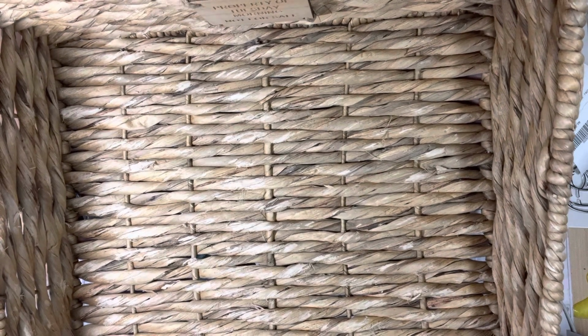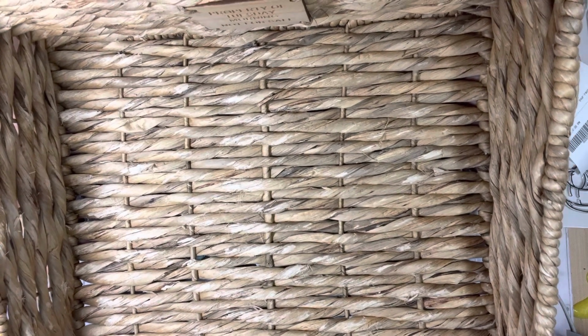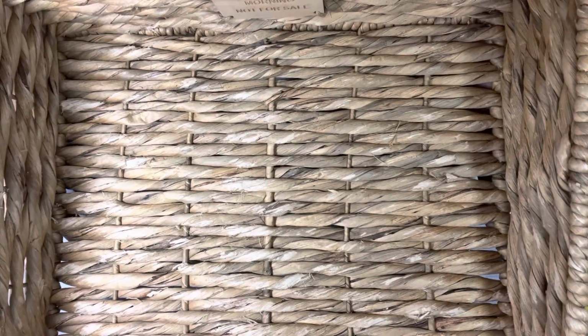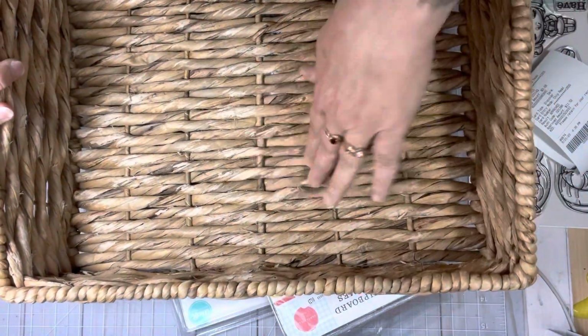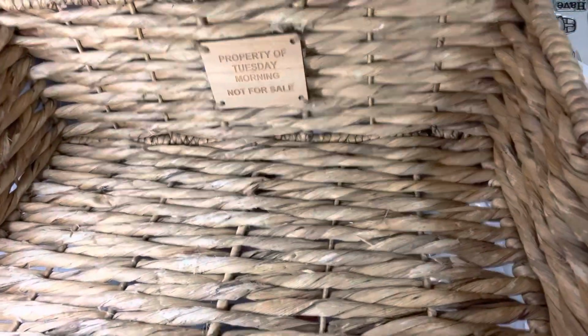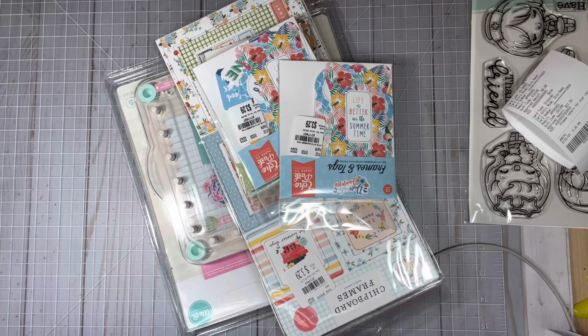Okay, so I'm glad that I had a few extra months left, but now they are closing both stores near me as well. So this basket is never, ever, ever gonna leave my side. It is definitely gonna be a memory thing for Tuesday morning, and I absolutely love it. And these baskets were $20. It does have a little bit of fraying, but I don't care because this is what they used in the store to display stuff. And I love that it has that little plaque on it. So I did get that basket over the weekend, and that was, like I said, $20.